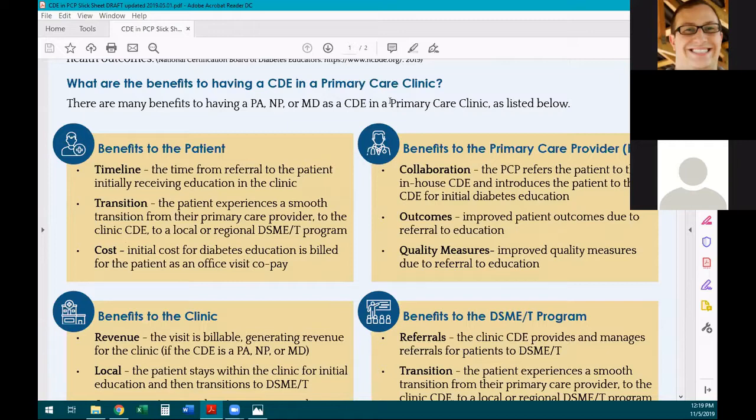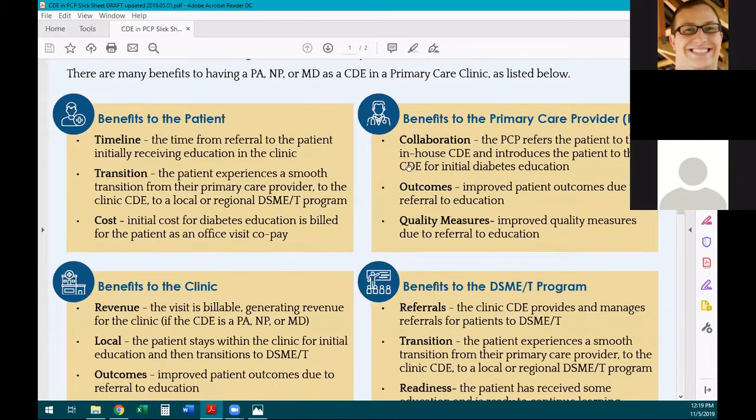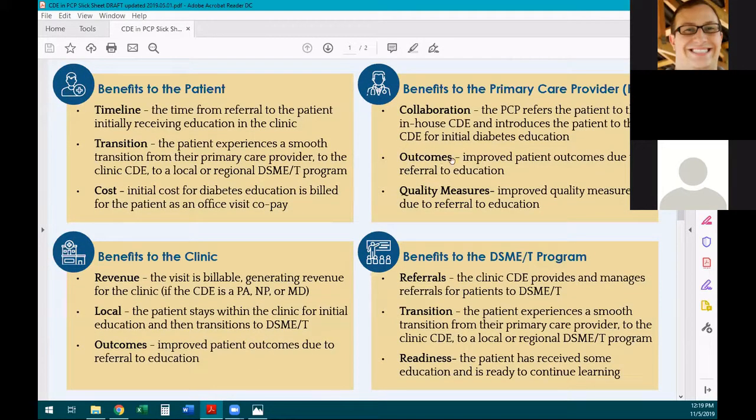For those two locations, both Salt Lake City and San Francisco, I think both of them have a population probably larger than the whole state of South Dakota. And so they were able to obtain all of the hours to receive certification to become a CDE. But that PA, nurse practitioner, or MD who's set up in the primary care clinic as the go-to diabetes educator doesn't necessarily have to be a CDE for billing or reimbursement, but this work group promoted it as such, as the work group was partially pulled together to increase the number of CDEs in South Dakota.